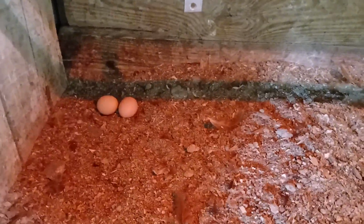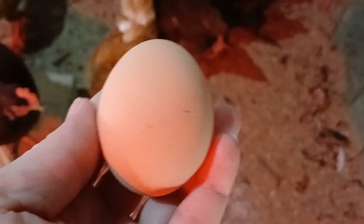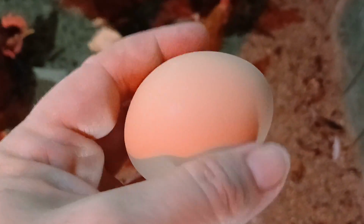So a lot of the eggs are brown shelled, and that's what we've got in this pen. Here's a great example of one, and these are actually a real pale brown. In here I can't really get you a true sense of the color, but it's a real pale brown. And so this is likely from the production reds. This is what we've been seeing from them.